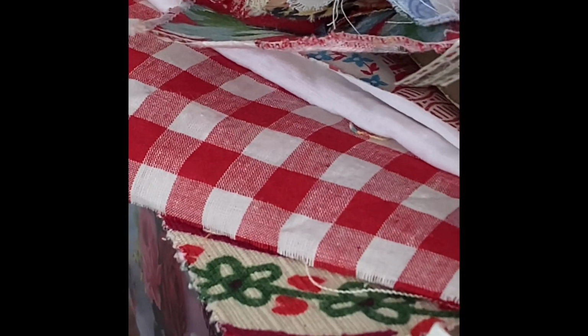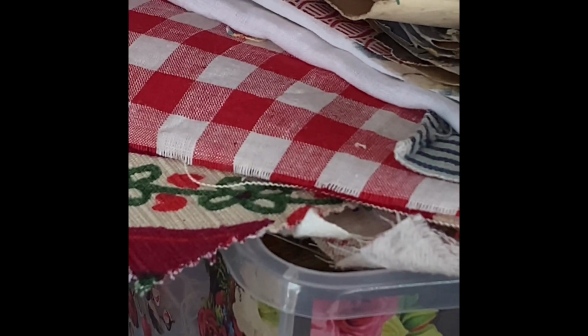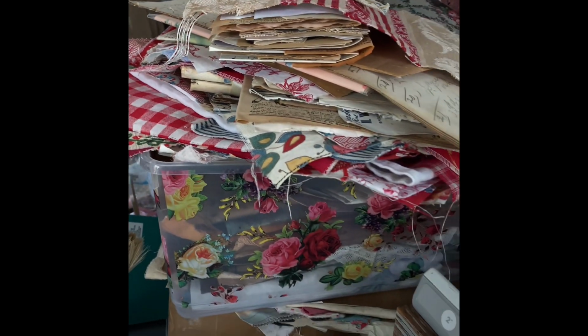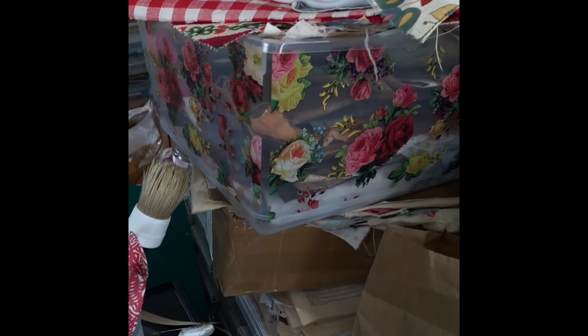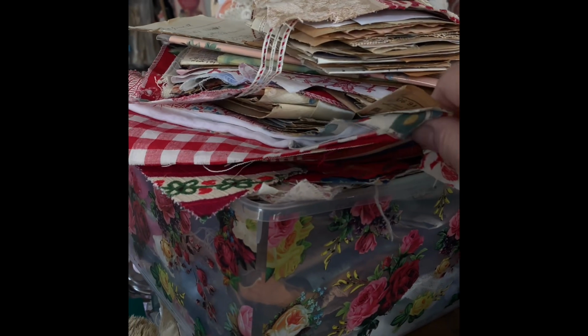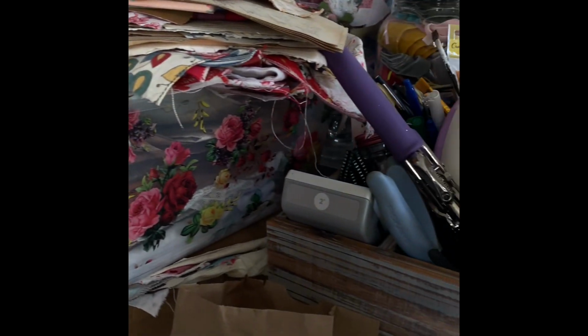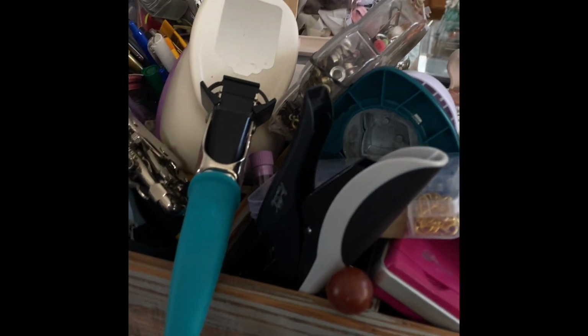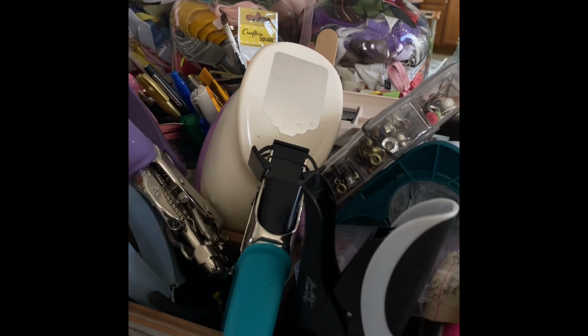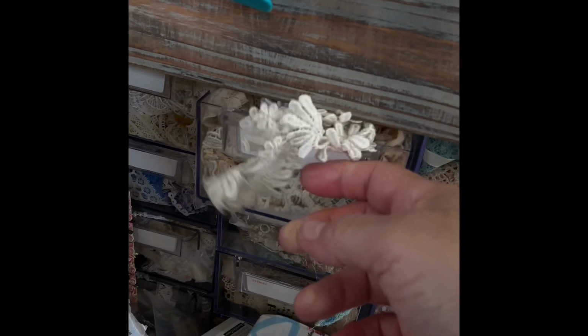Then back on my desk, let me pull out. Hold on. There we go. So here's my French items that I store in these boxes. A lot of stuff here. And this is where I keep my stapler and my hole punches and my little odds and ends. Here's some more drawers where I keep lace. Most of it is vintage or antique.